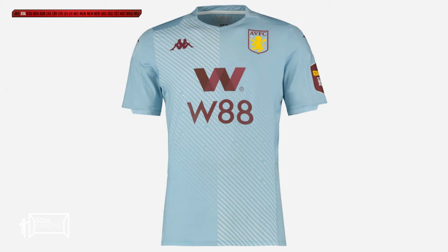I think it looks really nice. I think the blue looks great. Even the pattern on it isn't too outlandish. It's quite subtle. No, I think it looks really cool. I think Villa have done well this year with their kits.